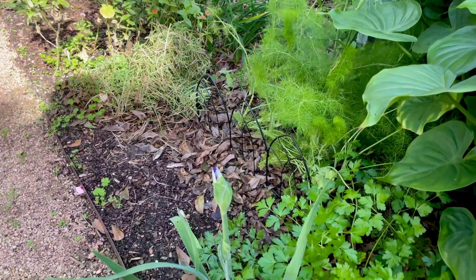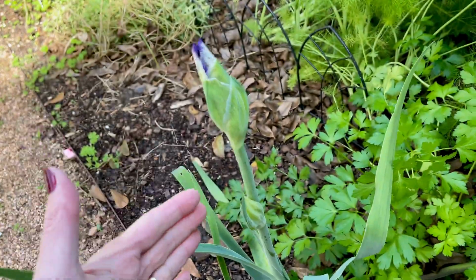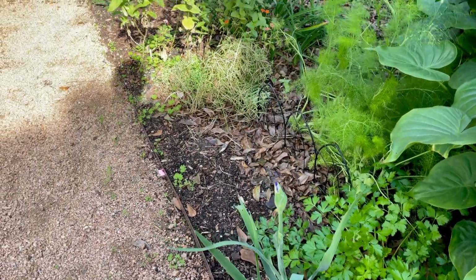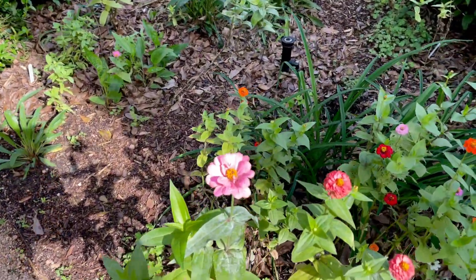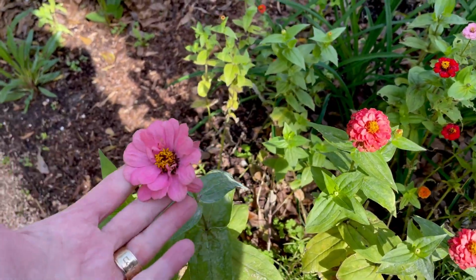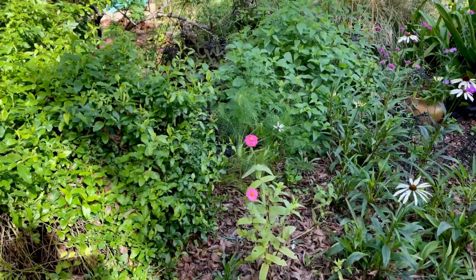I feel bad for this little iris. I moved it a year ago, and this is the first time it's bloomed, and well, I don't know if it's going to get the chance to actually bloom. And of course, I'm getting ready to say goodbye. All these zinnias, they're not going to make it through no matter what I cover them with. They will not make it through any kind of 20-degree weather.